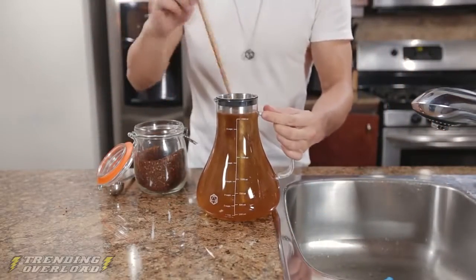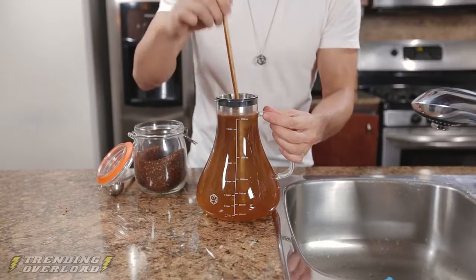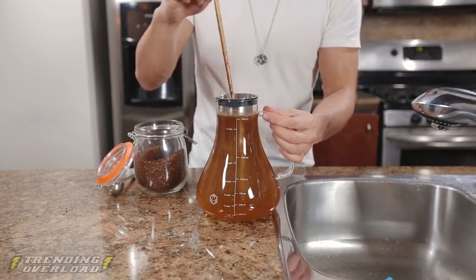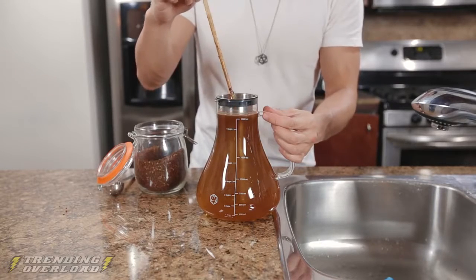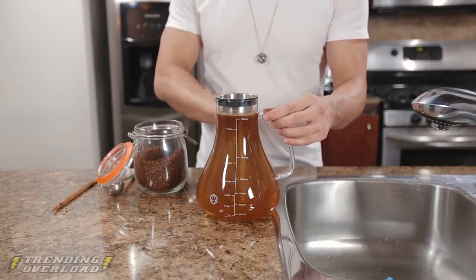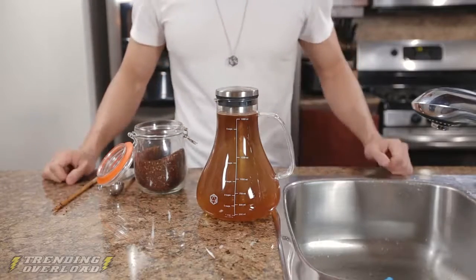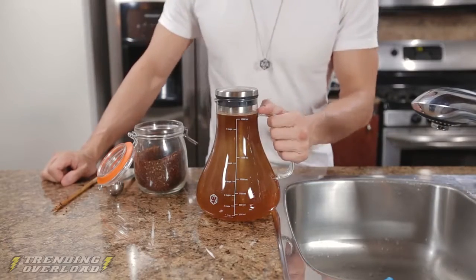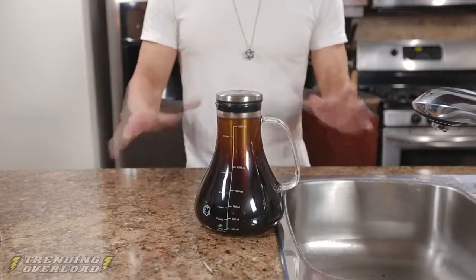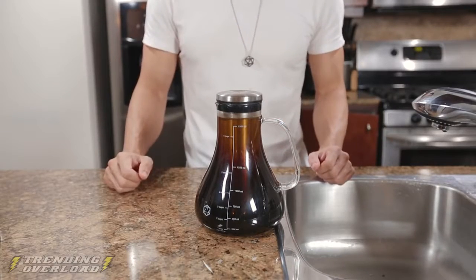Take a stirring stick and gently agitate the grounds to ensure that your grounds are thoroughly soaked. The final step is to add the lid onto the Arctic and pop your Arctic into the fridge. The brew time will take about 12 to 24 hours. So here's our brew fresh out of the fridge just after about 24 hours of brewing.